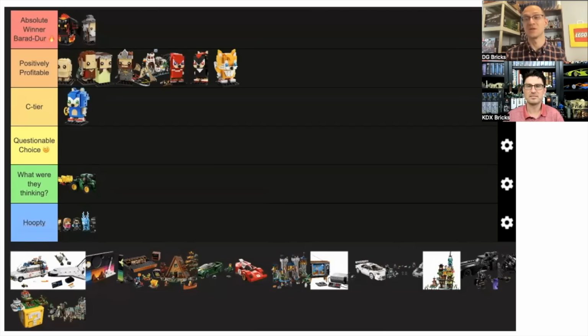Let's put them on the board. Well, Kevin, two of these sets I mentioned in a video last year, stating they will retire at the end of '23. Now it's the end of '24. I took my inventory of the Lotus and this red Ferrari, case packed them, and pushed them into the back of the closet to save them for next year. I'd be willing to bet a lot of other investors like me did the same thing.